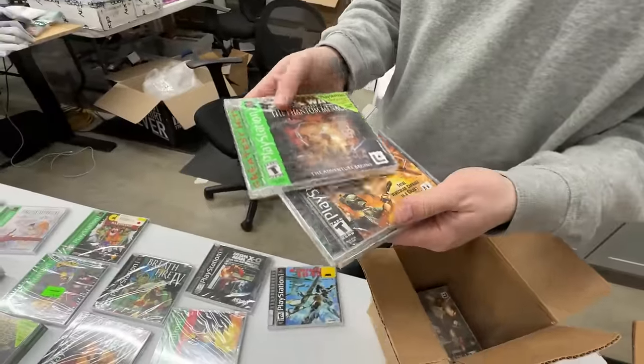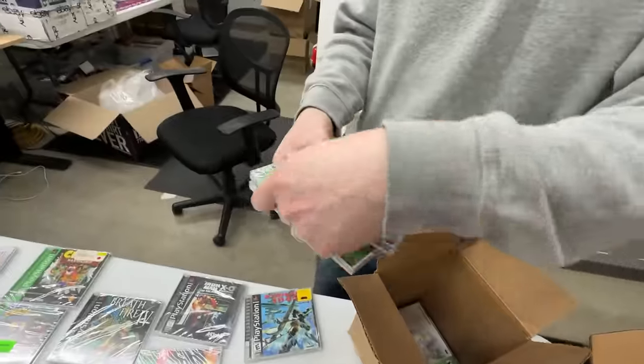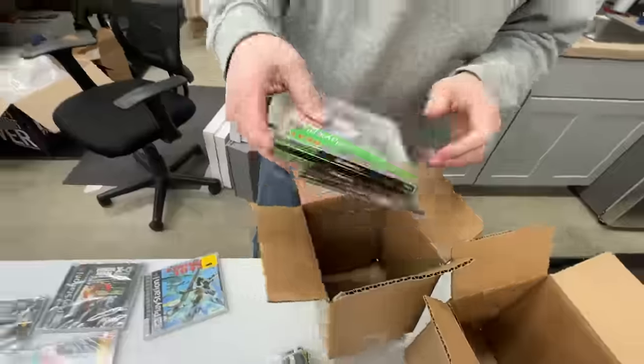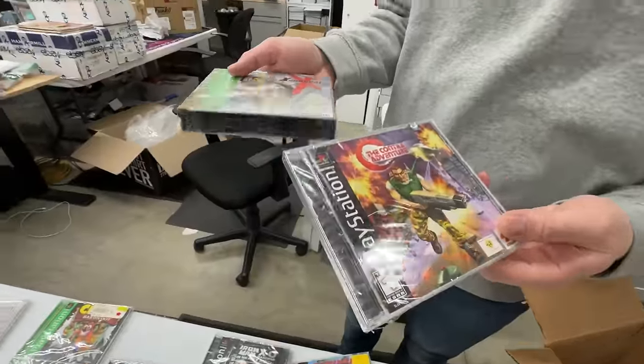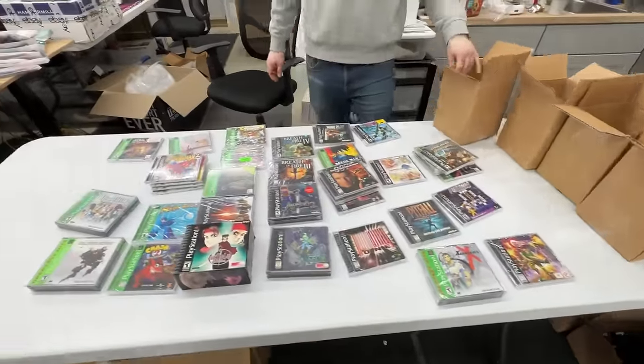A PS1. You want to play One on PS1? Played that game a lot as a kid. Star Wars, Star Wars Demolition, and Star Wars Dark Forces. This is actually one I played the most of. Jedi Power Battles, Xenogears, and the Contra Adventure. An absolutely ridiculous four boxes right there.